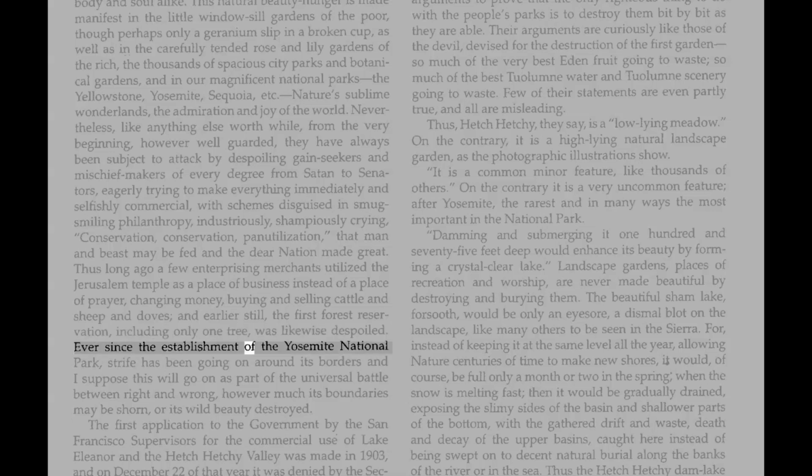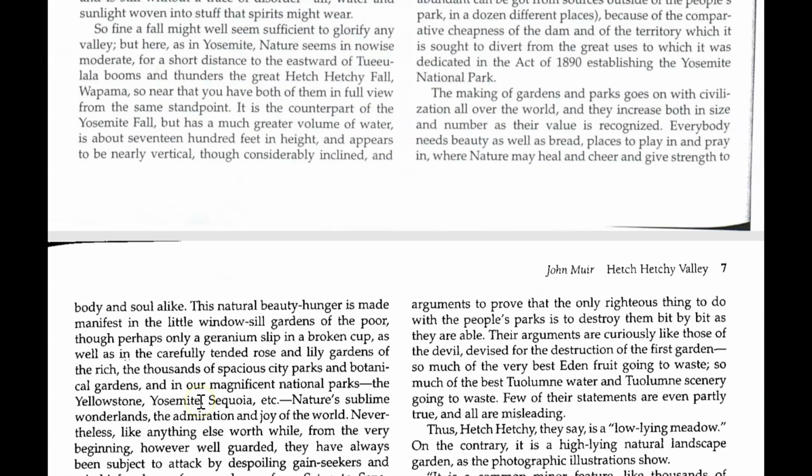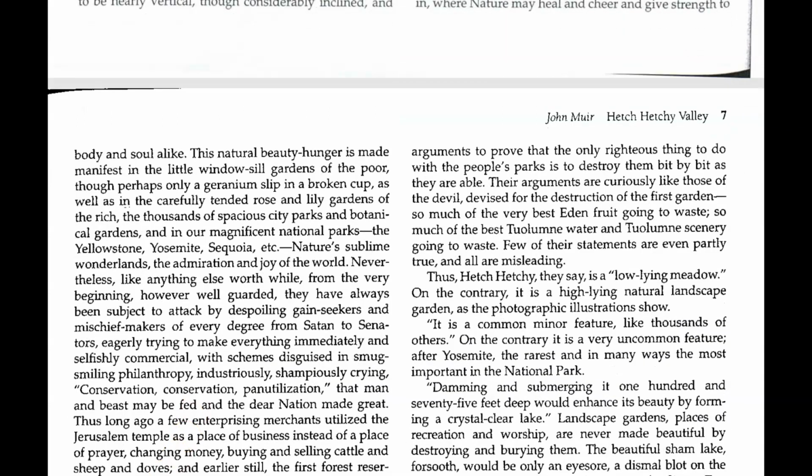Ever since the establishment of the Yosemite National Park, strife has been going on around its borders, and I suppose this will go on as part of the universal battle between right and wrong, however much its boundaries may be shorn, or its wild beauty destroyed. This paragraph is extremely powerful, and here is a famous expression of John Muir. Everybody needs beauty as well as bread, places to play and pray in, where nature may heal and cheer and give strength to body and soul alike.